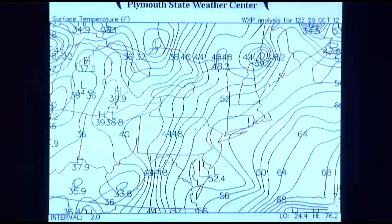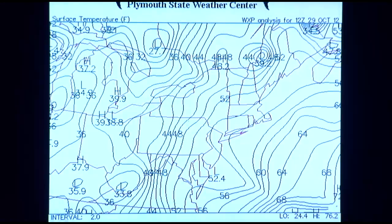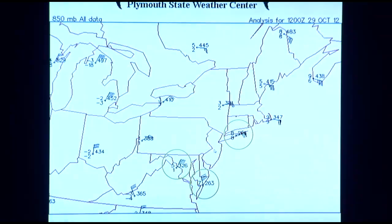But what we're going to look at here is the surface data at this time, and you can see inland we're in the mid 40s, and as we get closer to the coast, it's getting warmer as that warm core low is moving onshore. Okay, and then if we go to the upper levels, I'm highlighting these three areas where I'm about to show soundings. What you can see is at 850 millibars, everything's still above freezing. We've got 5 degrees Celsius here, 7 here, and 8 here. But you can see that it's warmer towards the coast, cooler as you go inland.